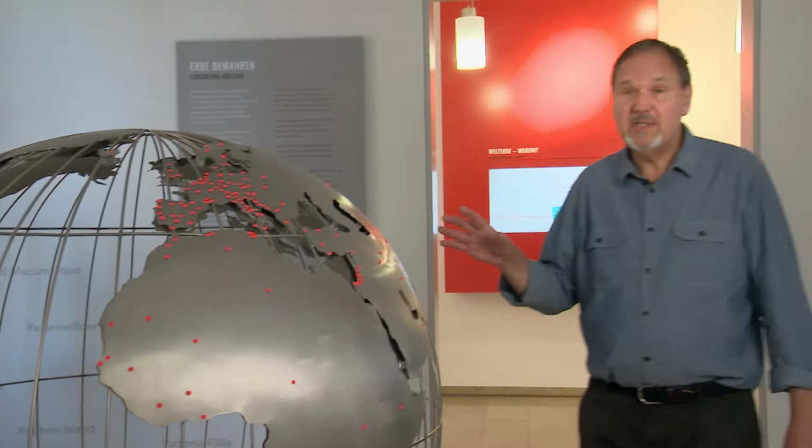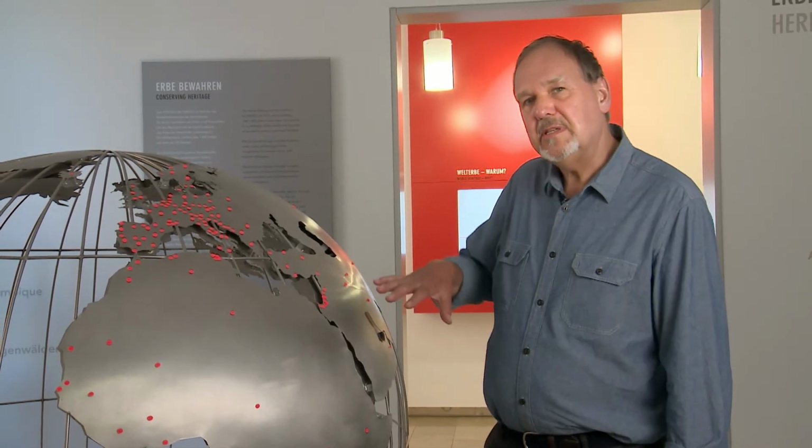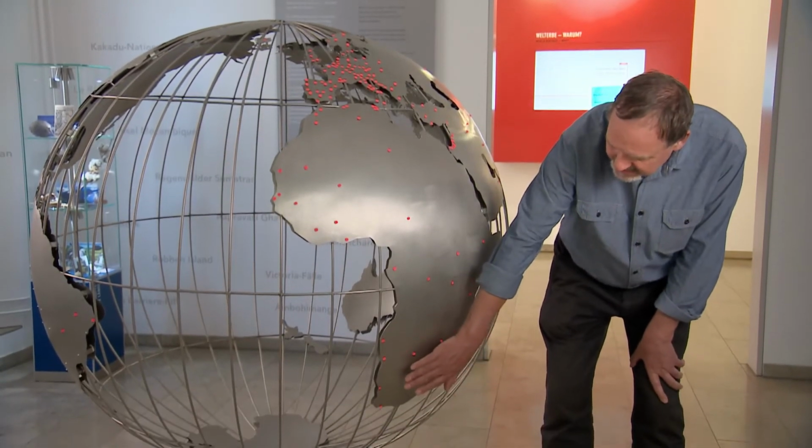This globe shows some of the outstanding cultural sites and places of natural beauty on the UNESCO list, over 1,000 sites in total. But I've noticed how many of them seem to be located in richer countries. Could many poorer states simply lack the money and expertise to submit a World Heritage application at all? For example, the Namib Sand Sea.